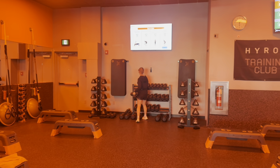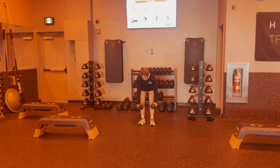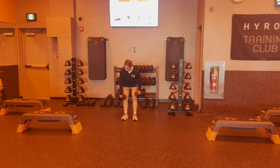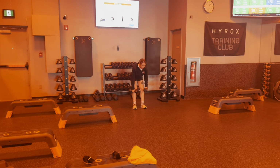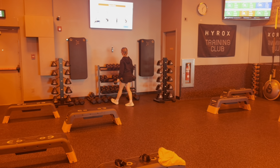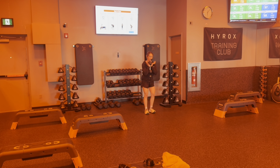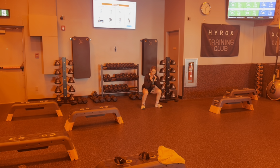Pour le deuxième, reciprocating low row, même chose avant. As one arm comes up, the other one comes down, and so on. If you don't want to do the reciprocating, you just want to alternate. That's okay too, as long as we're going one side at a time. Goblet, alternating step out. On amène le poids ici au clavicule. Step out, squat, come back, and switch.